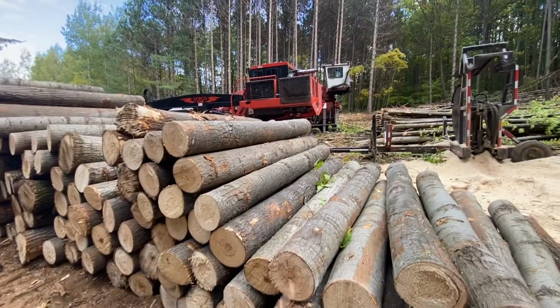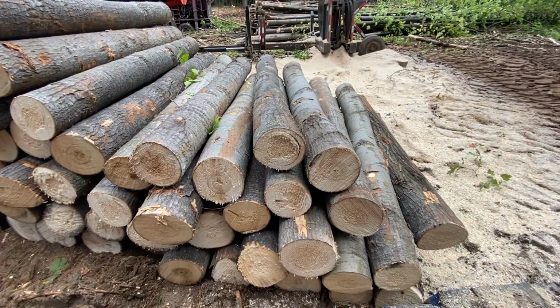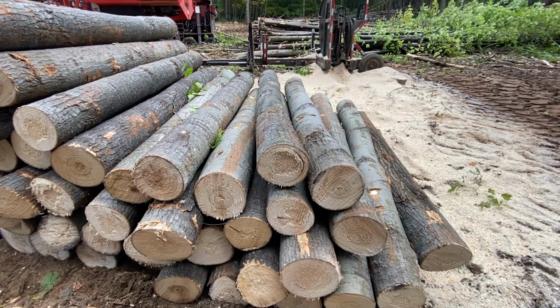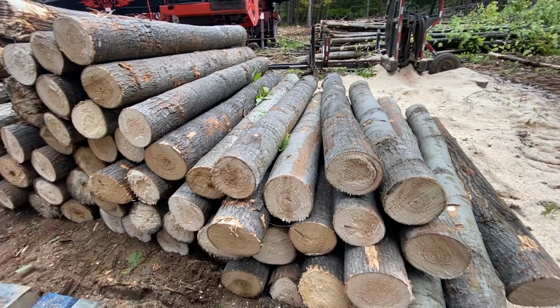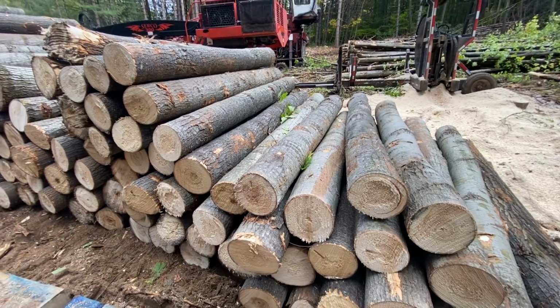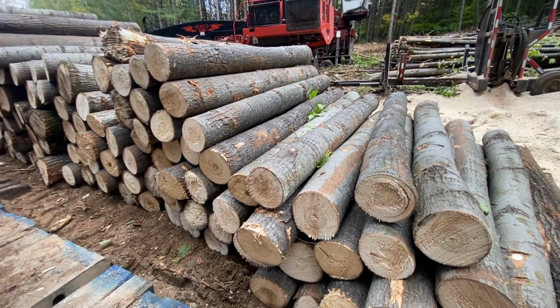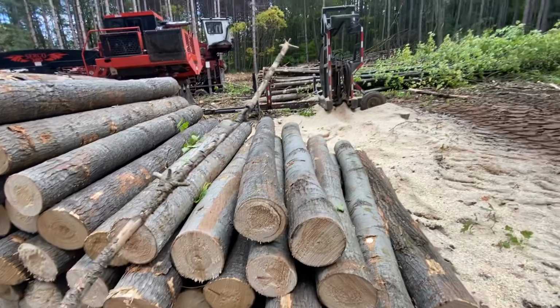I've got tape measures up in the cab of the slasher, so I can go through every now and then and check my logs, make sure they're the right length, try to keep the mill happy. I had some short logs here a month ago. I got a short log call. So I try to do better. I mean, it can happen.